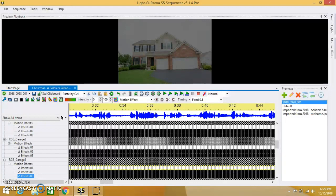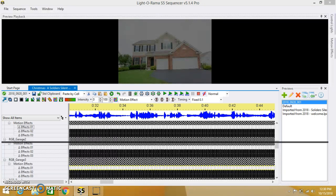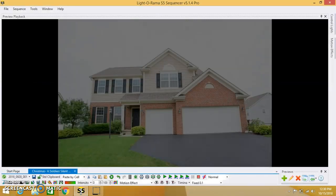What you're seeing here is the sequencer software that comes from Light-O-Rama. This is version S5. I do have the Pro license, so I can support all the controllers and the pixels that we're running. So what you see down here at the bottom is just the portions where we go in and we turn everything on. But just to give you a little sample of what this year's light show is going to look like, give you a little bit more of the screen here. This is what we have. I hope you enjoy it.